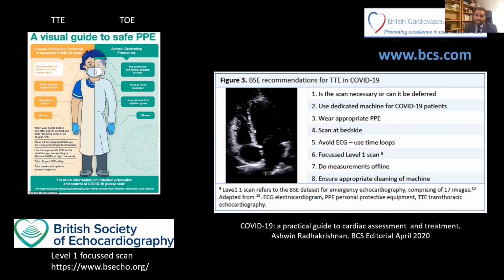Now, you can see that the quality of the echoes during this period may not be as good as they were prior to COVID if the echocardiographers are following this particular advice. Does anyone have any comments about that and whether they've seen that in their own clinical practice? Can we comment on the echo itself, or yes? Yeah.